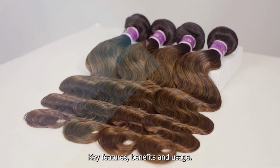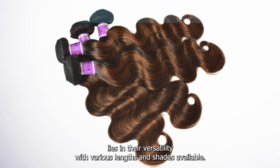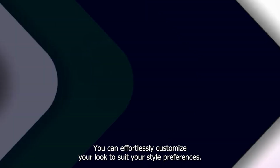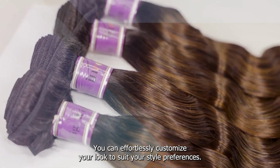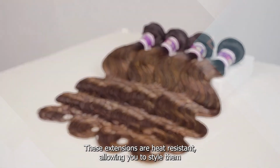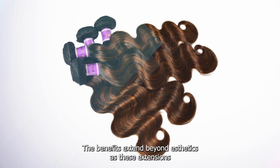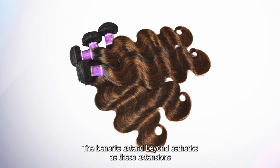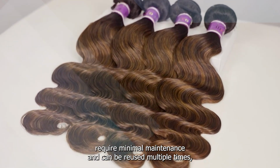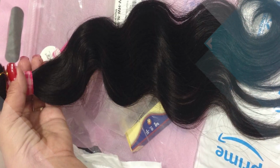Key features, benefits, and usage. The key feature of UNice Ombre hair extensions lies in their versatility. With various lengths and shades available, you can effortlessly customize your look to suit your style preferences. These extensions are heat-resistant, allowing you to style them with hot tools for a personalized touch. The benefits extend beyond aesthetics, as these extensions require minimal maintenance and can be reused multiple times, making them a cost-effective investment for your beauty routine.